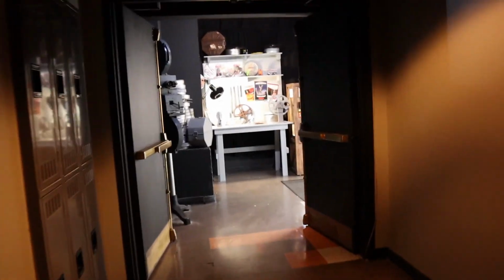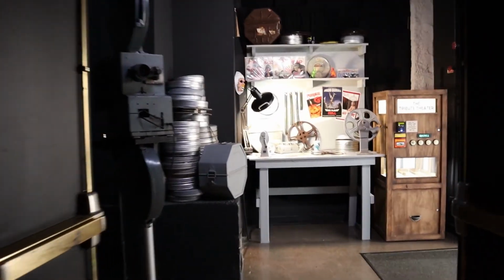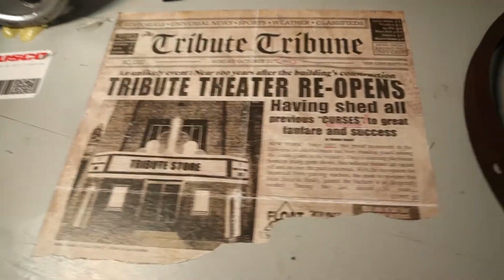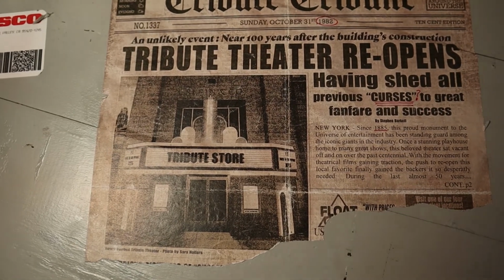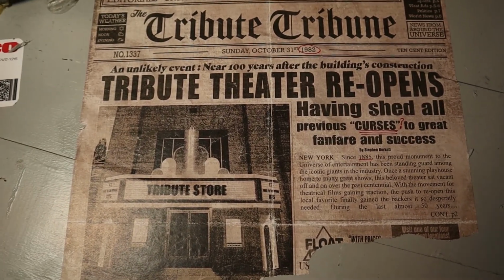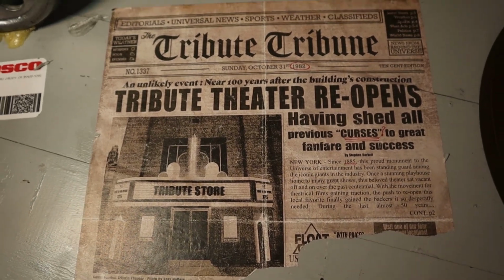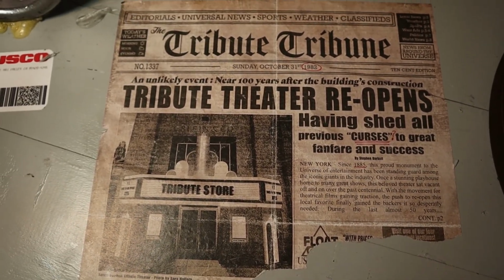And they recently added a new newspaper over here on the way out. People are speculating that this might evolve into the Horror Nights tribute store. We don't know how accurate it is. But it's talking about paranormal sightings and stuff, and we think it just relates to the Mummy attraction since it's right next door to the Mummy.